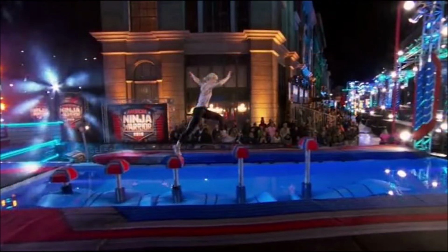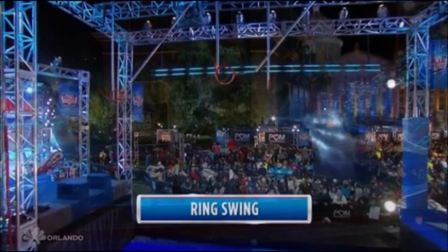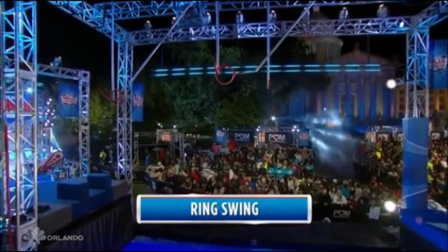Competitors must run across 5 steps that decrease in size before jumping to a rope and swinging to the landing. Then, it's the ring swing, where competitors must release a ring that they must swing on to reach a hook that they must lock onto. Then, they must reach back to a second ring, unhook that, and swing to the landing.